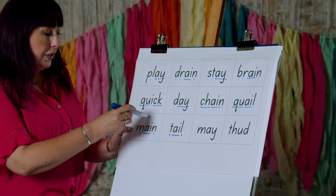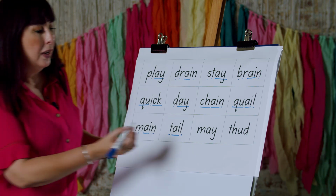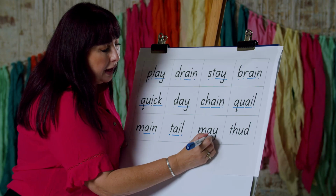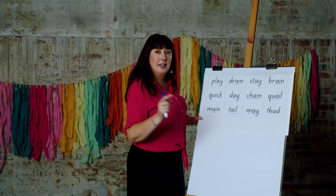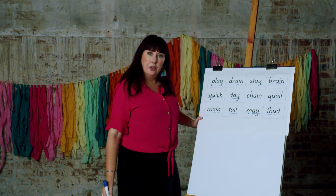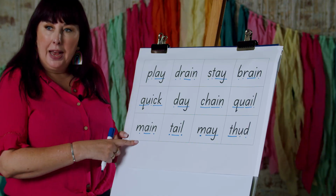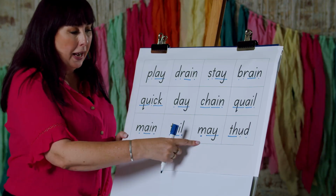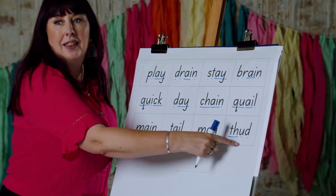Notice both of these words have the A, I in the middle of the word to make the A sound. What about this word? M, A. The A sounds at the end of the word, so it's an A, Y. Excellent. May. And our last word, th-a-d, thud. That's a sound. Okay, let's read these words together. You ready? Main, tail, may, thud. And quickly, main, tail, may, thud.